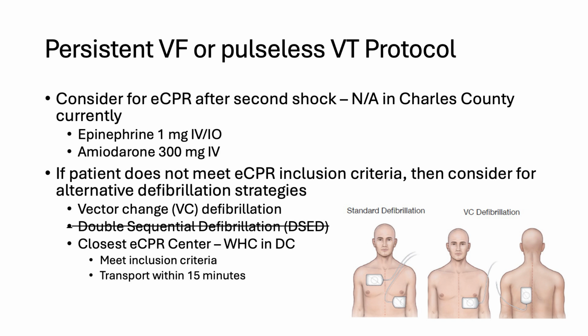In Charles County, unfortunately, we don't have a solution to get them to an eCPR center within 15 minutes. There are 3 of these centers in Maryland. 2 of them are in Baltimore, University of Maryland main campus and Johns Hopkins main campus, and then the Washington Hospital Center in Washington, D.C. So the closest for us by far is Washington Hospital Center, but from our geographic location, we cannot get these patients there within 15 minutes, which is necessary for them to take 15 minutes to get them prepped and ready and start ECMO, essentially extracorporeal membrane oxygenation, within 30 minutes of their cardiac arrest. So therefore, we're not going to transport patients to an eCPR center at this time.